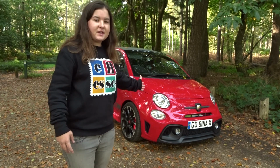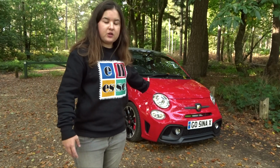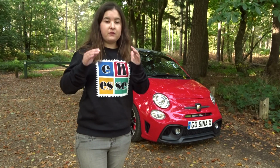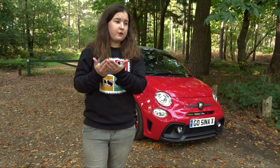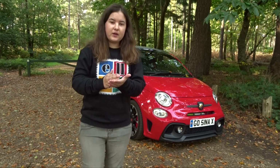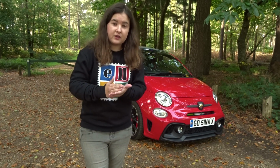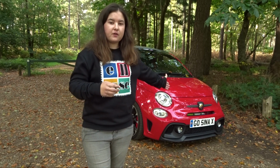This is a 2016 595 Competizione, factory ordered, and it was factory ordered with lots of spec. So this is an interesting fact. As soon as the book opened for you to place an order for the newer Series 4 Abarth, that weekend my parents had test driven a Series 4 and they placed an order for this Series 4 Competizione convertible.